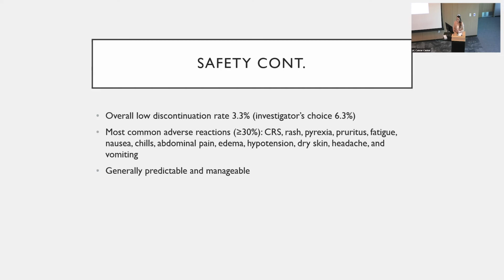And then the other important thing is that these are generally predictable and manageable. So unlike traditional checkpoint inhibitor toxicity, which is generally unpredictable, with these, we can usually tell if and when they're going to happen and manage them fairly well.